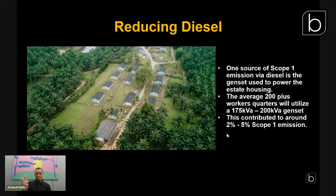So I stated here the average 200 plus workers quarters. Normally, you will use a 175 kVA or 200 kVA genset. So this contributes not only to your greenhouse gas, also to your diesel cost, which is a recurring operational cost. And now, as the fuel prices increase, I guess it's high time for you to think of a way to reduce your diesel.